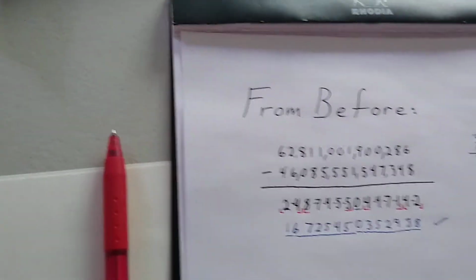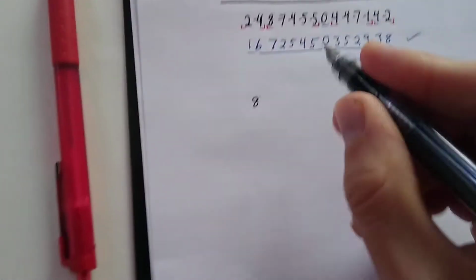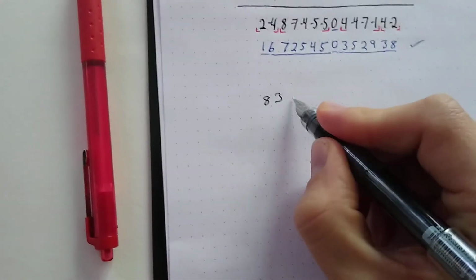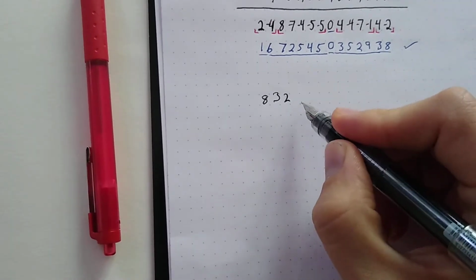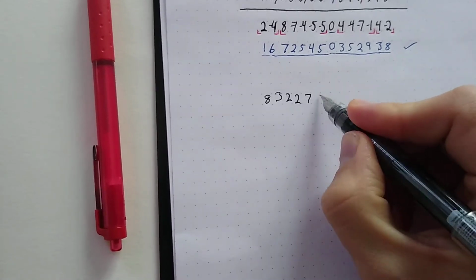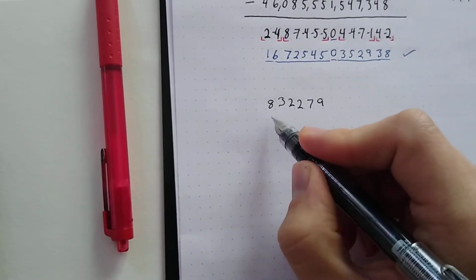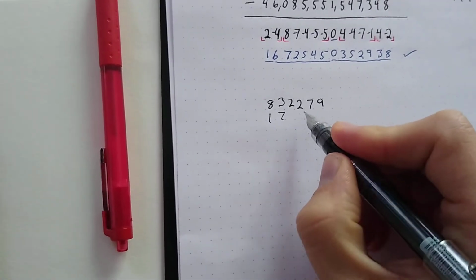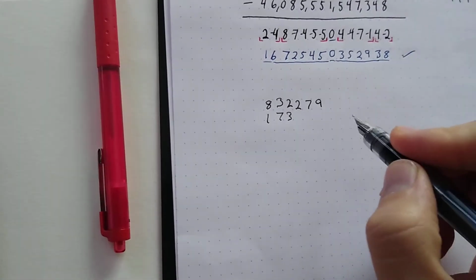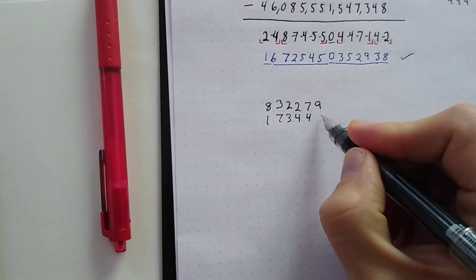All right, so what numbers do you have? 8. So give me 3 digits at a time, please. 8, 3, 2. Keep going. 2, 7, 9. All right, next number. 1, 7, 3. Next 3 digits. 4, 4, 8.